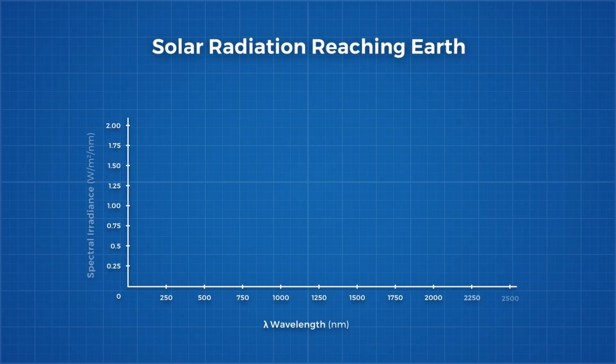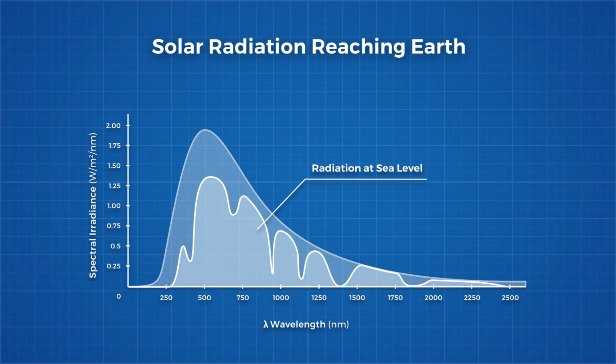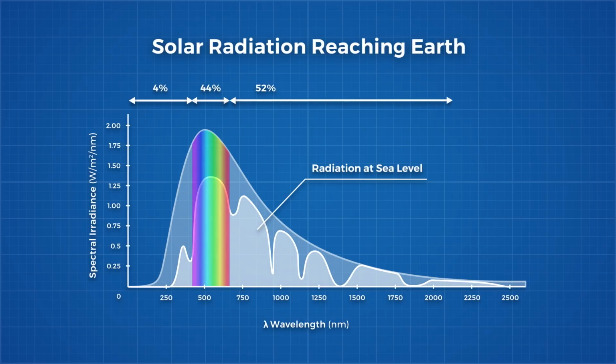This graph shows the total solar energy being emitted by the sun. However, a good deal of this does not reach the Earth's surface as it is absorbed by the atmosphere. This is a more realistic graph. About 4% of the energy reaching Earth's surface is in ultraviolet, as the sun emits relatively little ultraviolet photons. 44% is in the visible spectrum, and 52% is in the infrared spectrum.